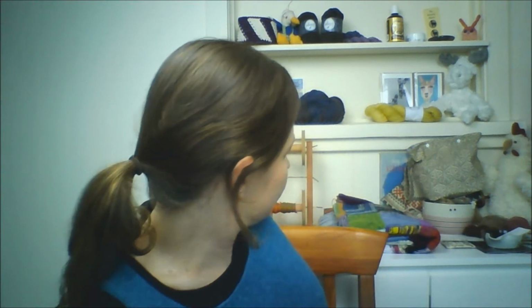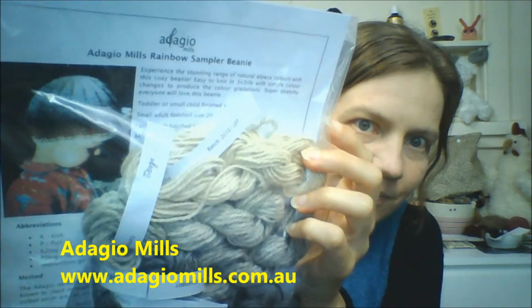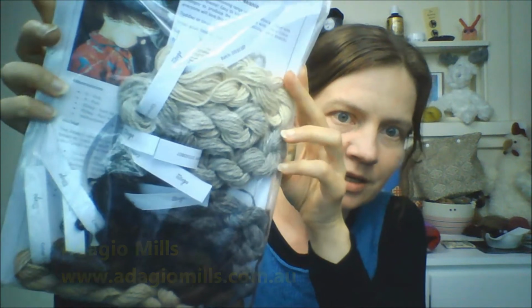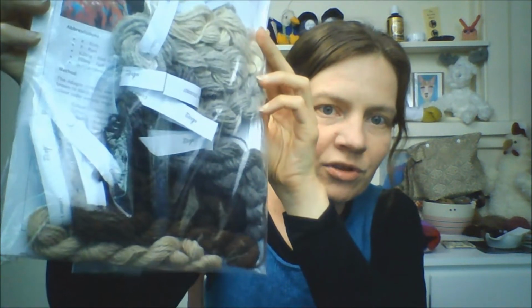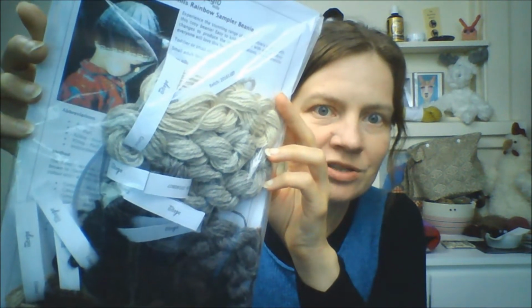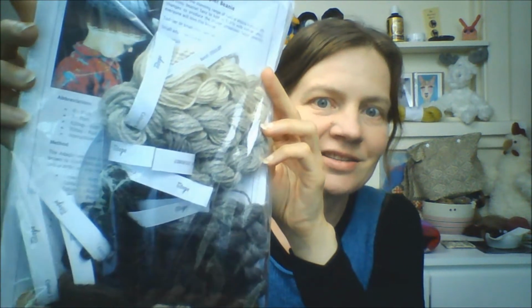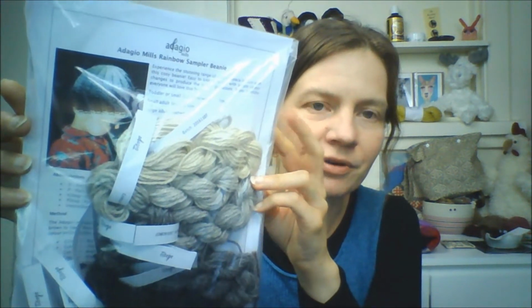I love Adagio Mills. They're a local mill near here in Orange, and the lovely Nadine was there, so I had a bit of a chat to her, and I picked up this pack. So this is a sampler pack of some of their natural alpaca yarns. There's little minis in lots and lots of different colours, and they're all labelled individually so that you can find out which alpaca blend it is. And it comes with a pattern for a hat.